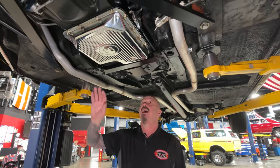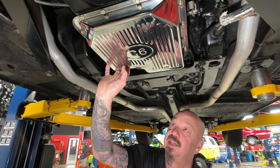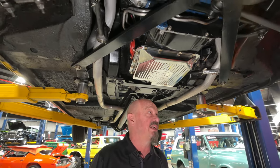Now it does have a rebuilt transmission in it. It says Hughes. There's a big stamp on the top of the Hughes transmission. So it's got a rebuilt C6 trans in it.